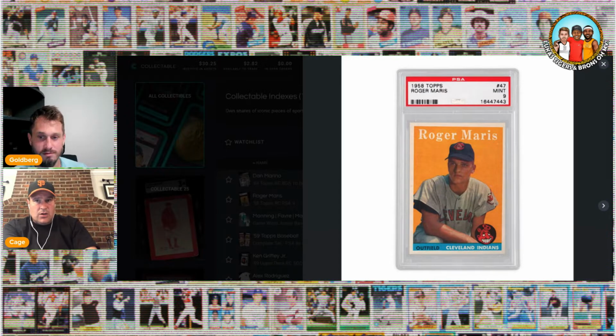That's his rookie. Really nice card, cool coloring. The one on Collectibles, not the best centering. I mean, we try to be as honest as we can here. But this is a card whose market cap has fallen to just below 15,000. You can give the number.